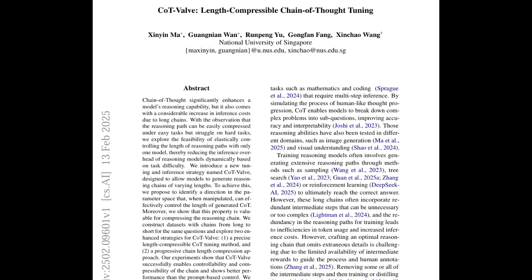What does this mean for the future of AI? Like, could this be a game changer? I think it could be. The fact that these smaller models, which are cheaper and easier to run, can achieve such incredible results with CoT-Valve, well, that's huge. It could democratize access to really powerful AI, allowing even individuals and small organizations to use this technology. Like leveling the playing field, right?